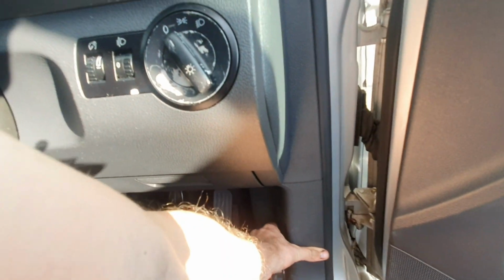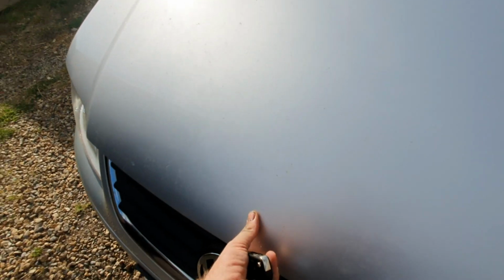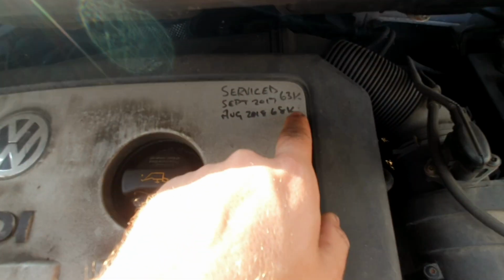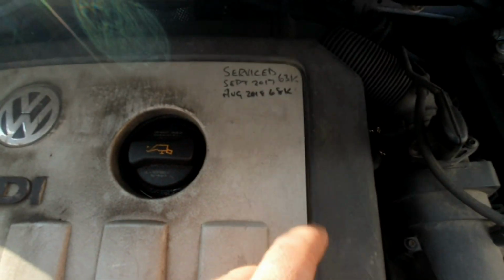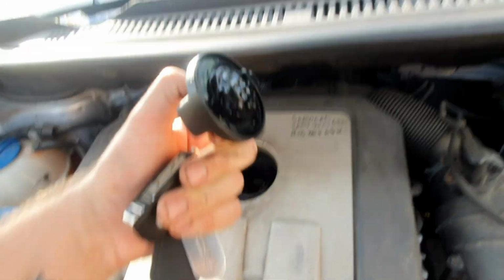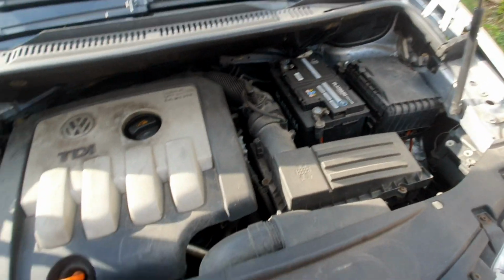Now let's have a look under the bonnet. And we'll get it started up. Service September 2017, 63,000. August 2018, 68,000. Don't know how accurate that is, because anyone can just write that on there. Seems to be a little bit of oil around the side there. It's all fine. I mean, let's check that. Yeah, it could do with an oil change at some point.